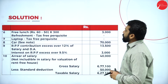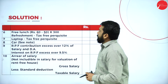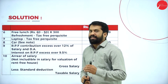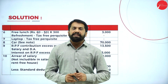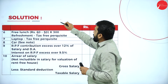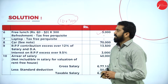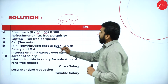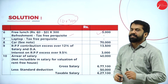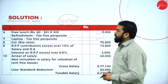In this, free lunch. What is the lunch provided? It is 60 and 50. Now, the actual lunch cost is 60, which the employer paid, 60 rupees. But what is the limit? You have a limit of 50 rupees. Now, 60 minus 50, you get 10 rupees into 300, so it will come to around 3,000. Any doubt? No. Now, your refreshment, as I told you, is always exempted. It is a tax-free perquisite. Clear? Yes. Now, laptop, as I told you, is also a tax-free perquisite.